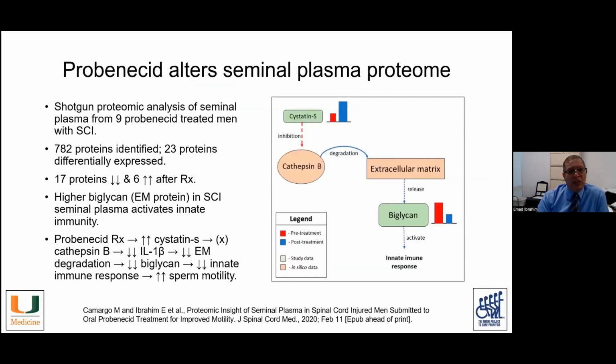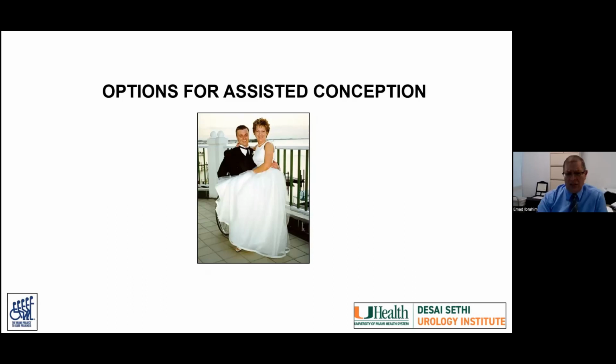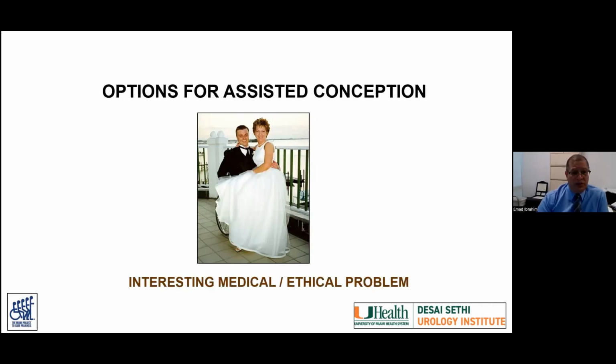So then we studied seminal plasma from men who were treated with probenecid to see what the effect is. And we found out that it actually affects the innate immunity, which in turn would cause the increase in sperm motility. So what are the options for a couple with a male with spinal cord injury?